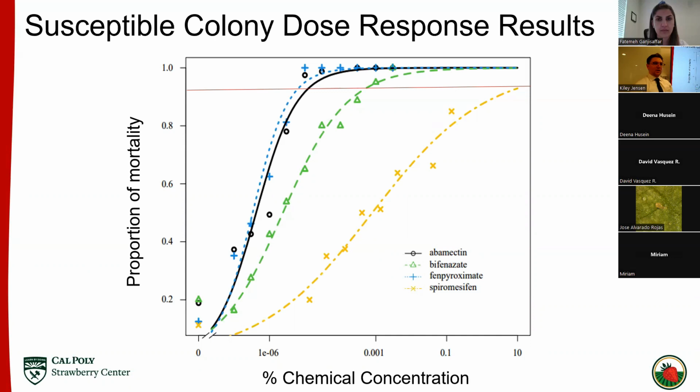That red line that you see at the top of the graph, that is the rate at which 90% of the susceptible population is actually killed. And where that red line intersects the dose response curve lines, that's where we get the theoretical percent concentration that kills 90% of the susceptible population.